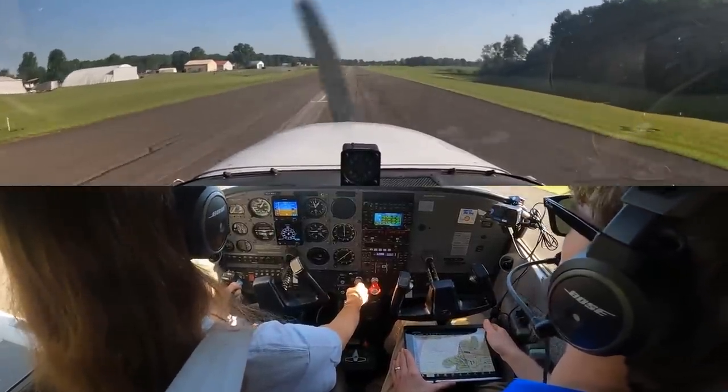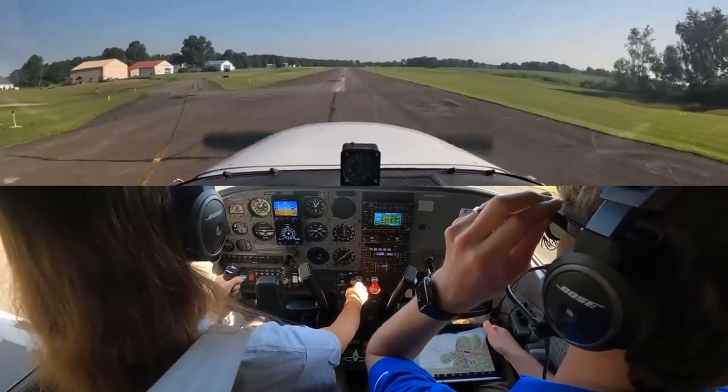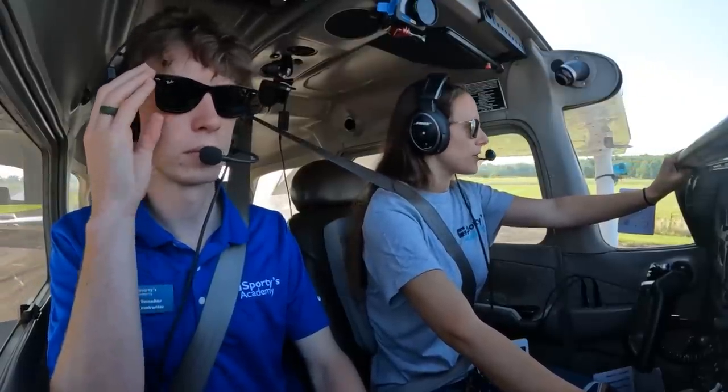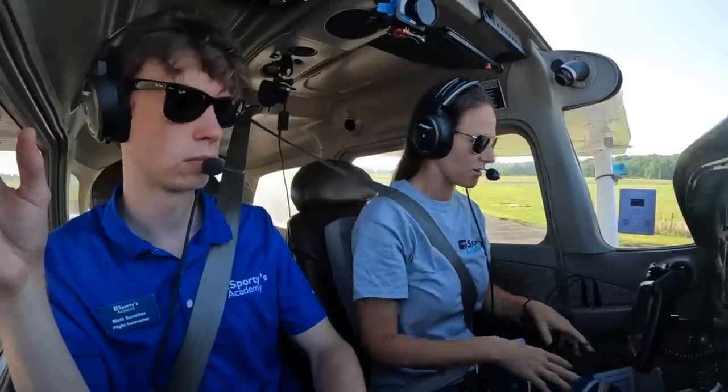Very good landing. We'll get off at midfield. Looks like they're mowing up there. Alrighty. Stop. Flaps up. Landing, taxi, nav, and strobe. I'm shaking on that one.